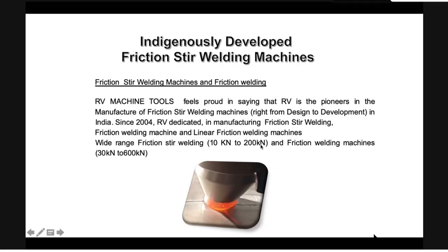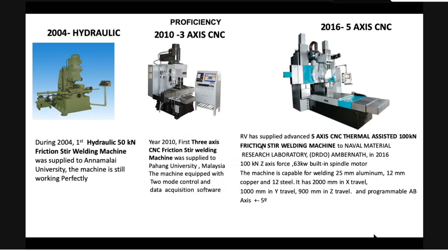to the manufacture of friction stir welding machines and linear friction welding machines, a wide range of friction stir welding machines having models from 10 kilonewton to 200 kilonewton. Our first friction stir welding machine was supplied in 2004 to Annamalai University. The machine is still working perfectly. The machine is hydraulically operated.